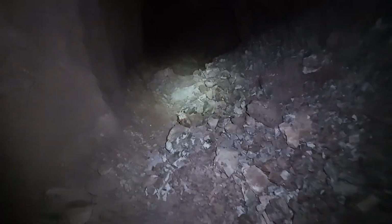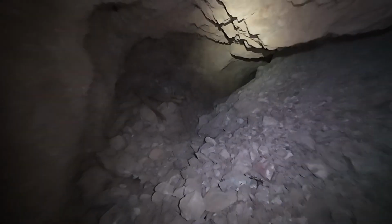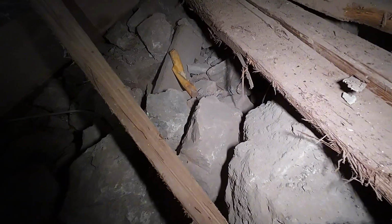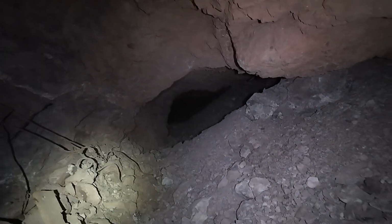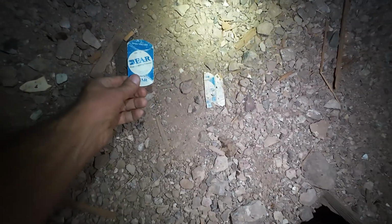Some more cable. Oh, there's a stick of dynamite right there. There's another back there. That looks like a face right there. All right, head back the other way. I'll pick back up at the shaft. These earplug wrappers are probably back from the day that this was in production.